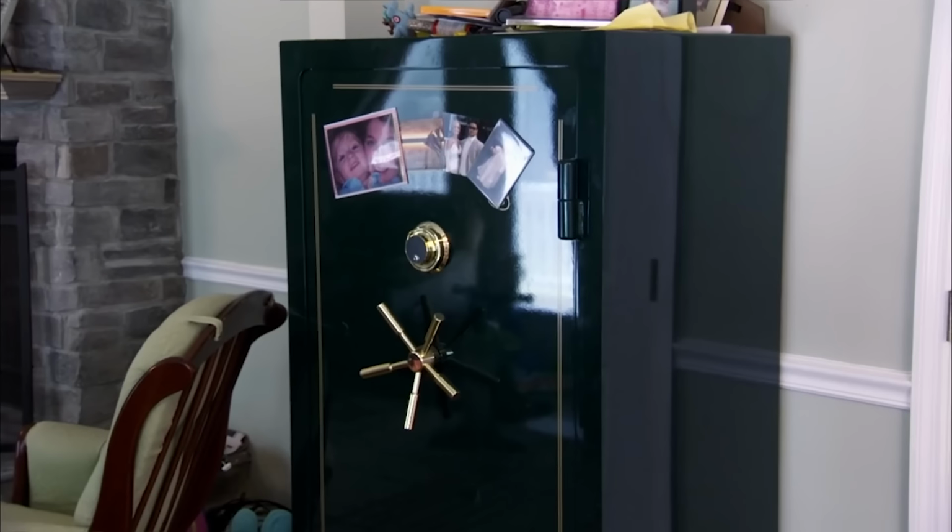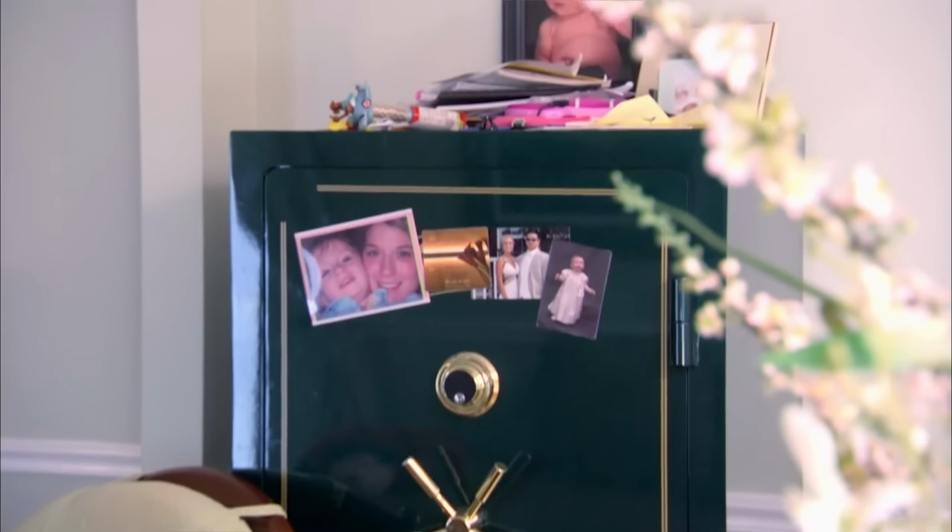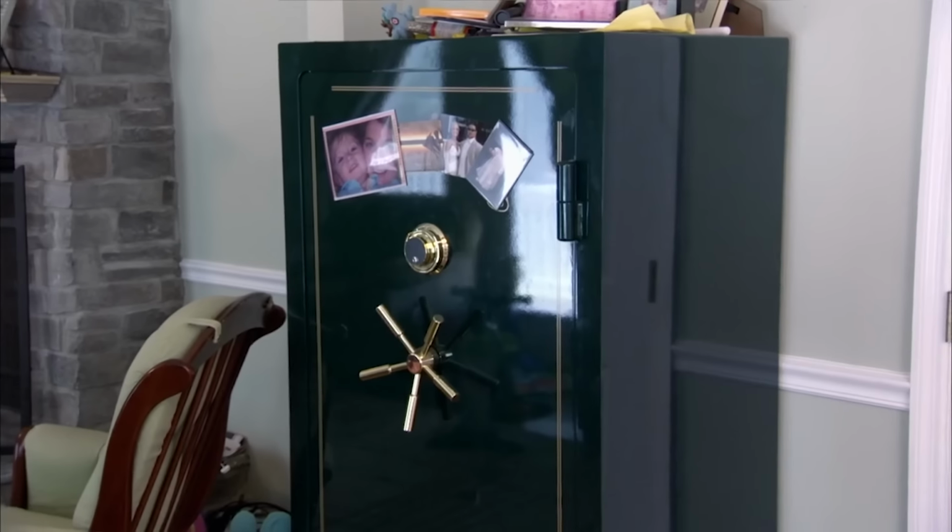Wow, is there a reason why you have the biggest safe I've ever seen in my life in your sitting room? That's my safe. Do you have the crown jewels in there? No, because the thing is you've got a lot of furniture in here. Do you know what that does? It makes the room half the size.